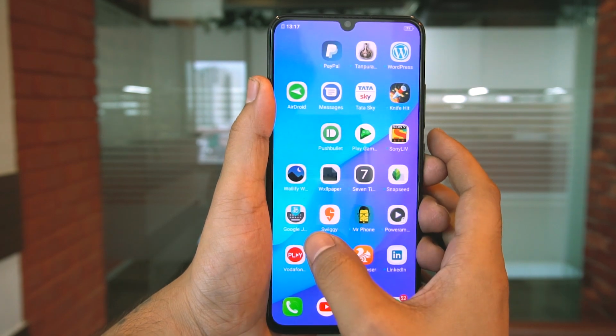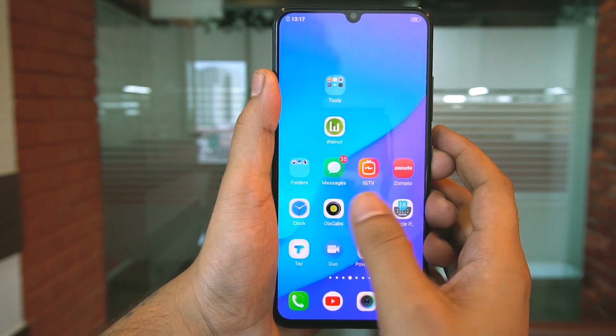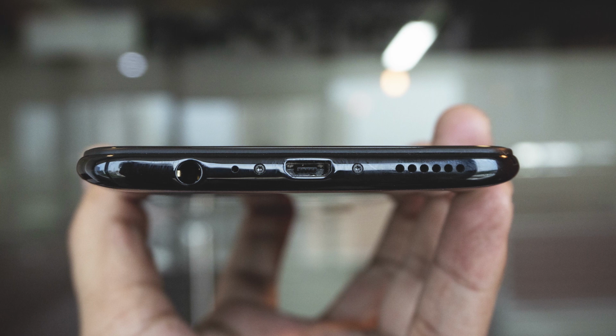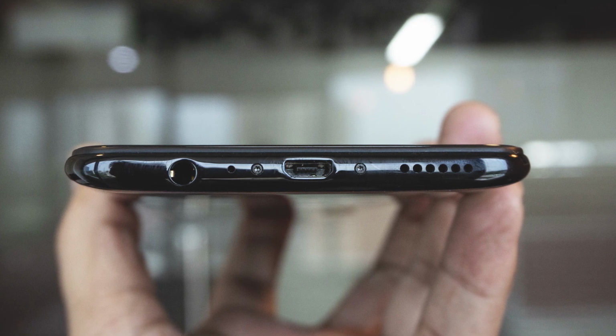I mean, it charged up my battery from 0 to 100 in about an hour and a half. This is as good as OnePlus's Dash Charging. I was obviously sad in the beginning that there is a micro USB port instead of a USB-C port here, but the fast charging makes up all of it for me.